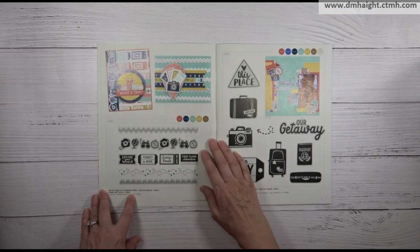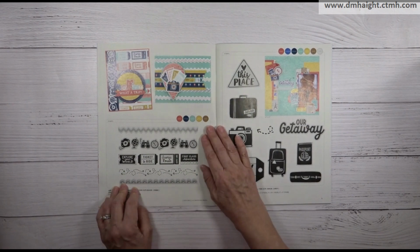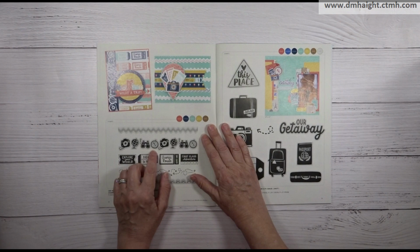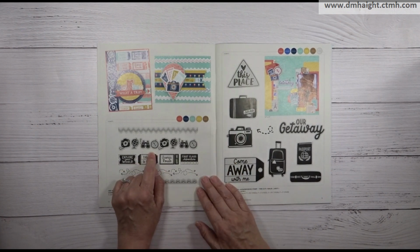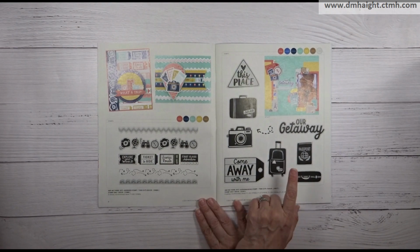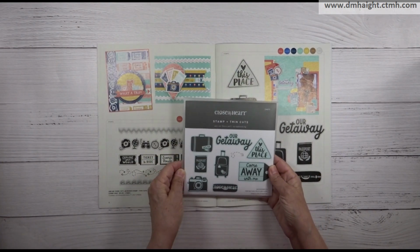Borders, stamp, and thin cuts. And you can use these on cards or scrapbook pages. And there's a couple of pieces of artwork here using these stamps to make cards. And then there is the Are We There Yet? Scrapbooking stamp and thin cut set. And I have this to share with you.